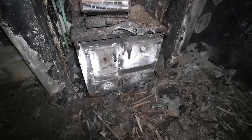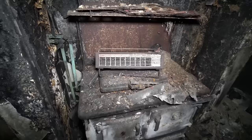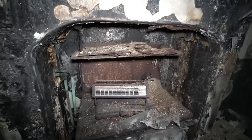But check this old cooker. Old cast iron cooker still here. Little old style heater on top, all rusted away. Would have been quite cool back in the day. They've bricked up the windows as well here for some reason.